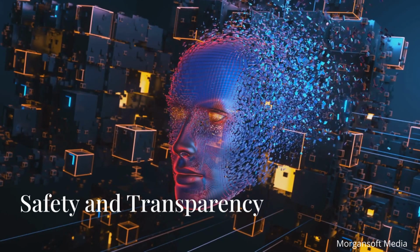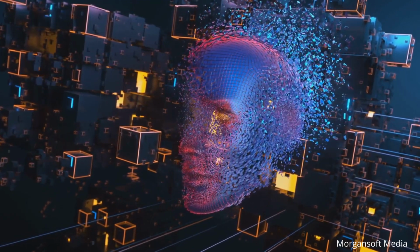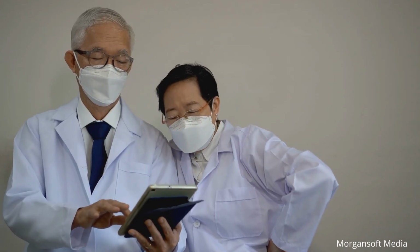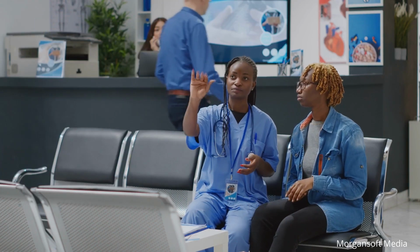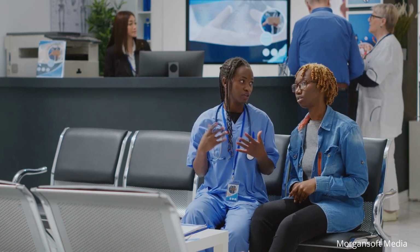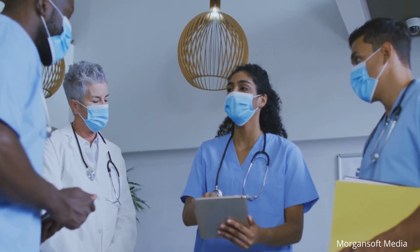Safety and transparency. AI systems should be safe to use, and their decision-making processes should be transparent. This is particularly important when AI is used to support clinical decision-making. Algorithmic fairness and biases. AI systems are trained on data, and if this data is biased, the AI system can also become biased. Ensuring fairness and addressing biases in AI algorithms is a significant ethical challenge.